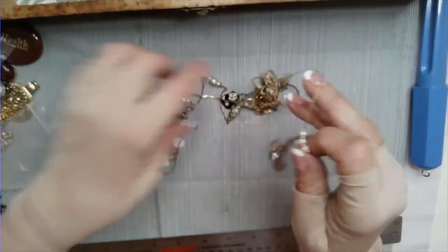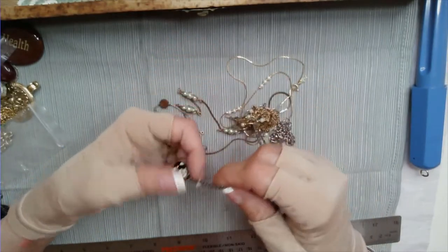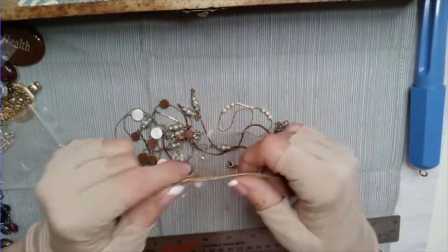And then we have, oh, look at here, this little guy. Is he on something? Yes, he was on something. I think he just got, he might have fallen in by accident.